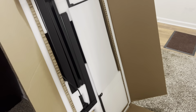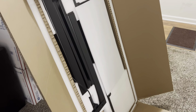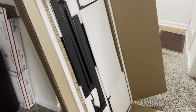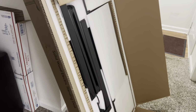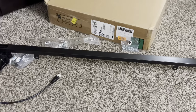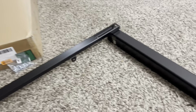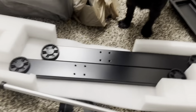So I need to make sure that this is the glass edition, because the wood top, I was thinking about doing that, but I did not get that. I got the glass edition. So let's see, because if it ain't what I expected it to be, it's going back. Okay, so I have one part of the leg up. One part. I still have these to go.